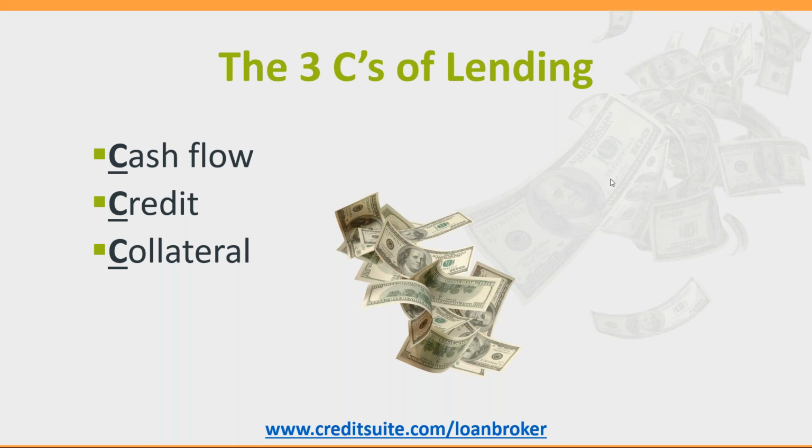Today, we dive into the second C, credit. We talk about the financing that's available for credit. Now, I'm going to talk a little bit more about startup financing today as well, because even though credit doesn't necessarily mean startup, a lot of times the financing that's available based on credit is really relatable to startups. And then next week, we'll be talking about collateral-based financing.